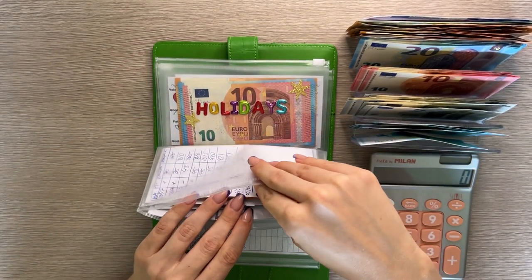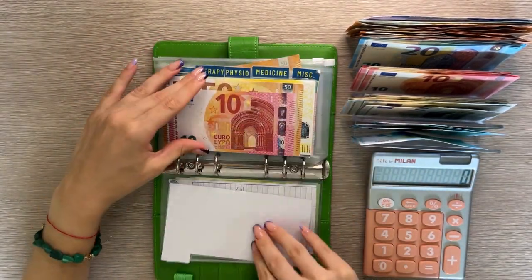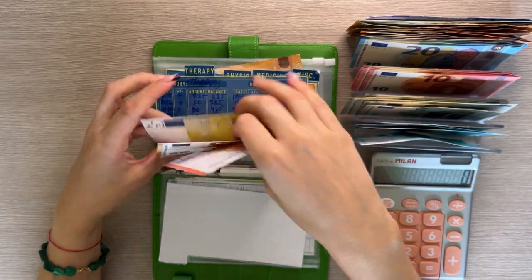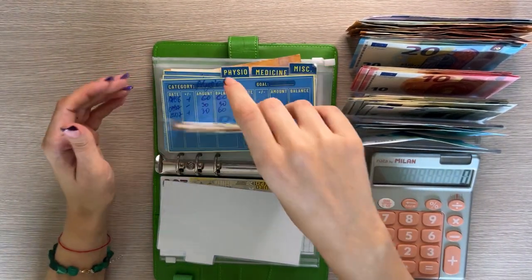Health, this is going to be a fun one. This is so thick and luscious, and we're going to condense it all. So dentist has 260 that can't be condensed. That's in the bank. Therapy, let's check.